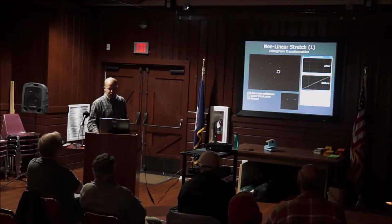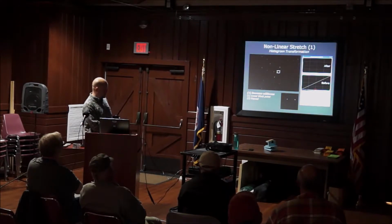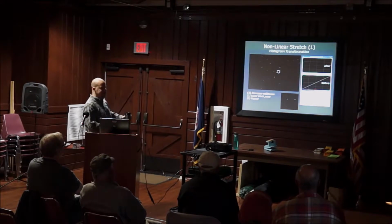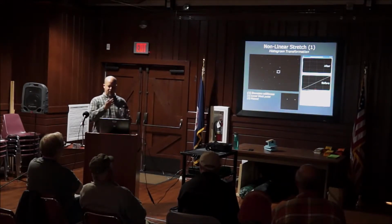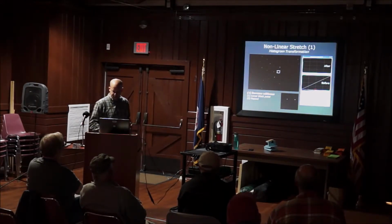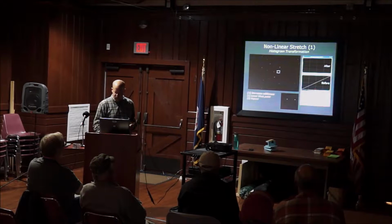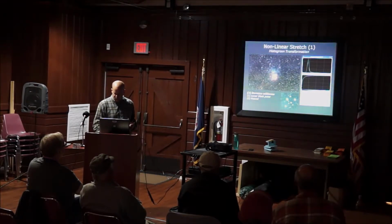So the typical way is to do something like your histogram transformation tool here. And so we're going to increase the midtones by lowering the slider here. Then we'll raise the black point, and then kind of repeat as necessary until you spread out the dynamic range. And I made a little preview of some stars here. Let's keep an eye on that. Okay, so we increase the midtones, which is already looking pretty nice.